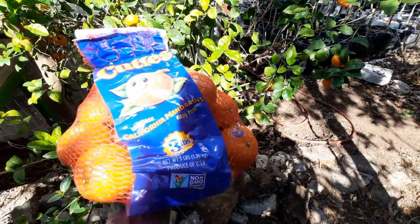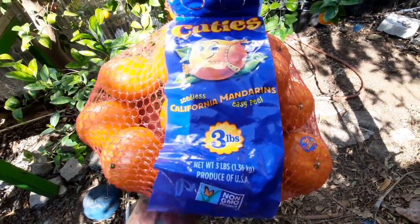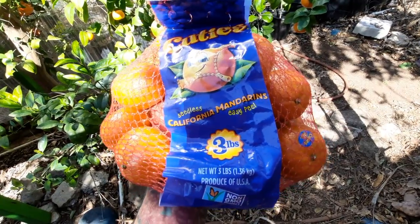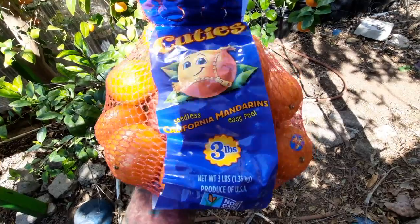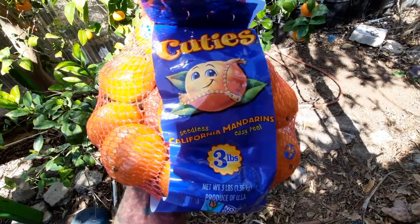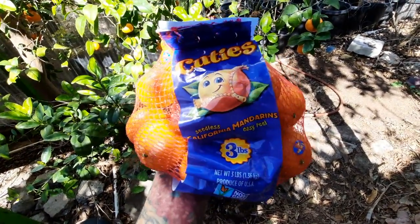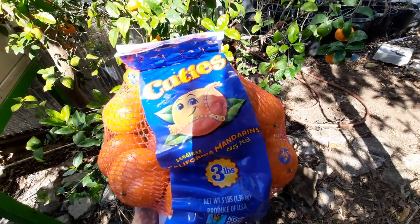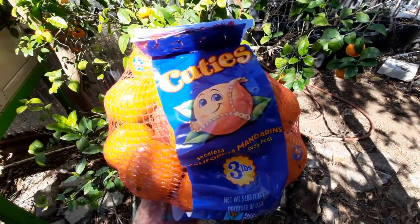The second reason is that they don't last very long. So when you buy these and you put these on the counter, they tend to go very quickly. They tend to mold very quickly, and they become overripe very fast. And oftentimes, actually, I've gotten a bag of these, and inside there somewhere there's been 2 or 3 of these that were already rotten or already molded, and you couldn't really tell because they were kind of crammed into a bag with all these other ones. So they don't last very long, whereas if you grow them yourself, they're going to last a lot longer.